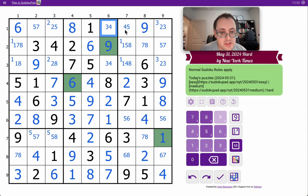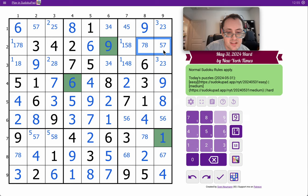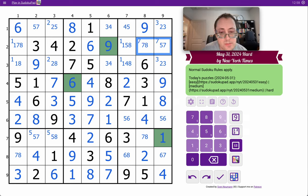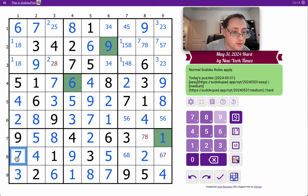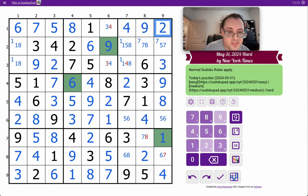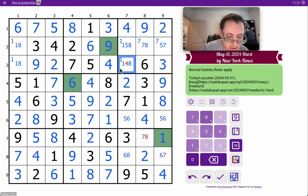Well, this can't be 7. These can't be 7 because one of those must be. If that's 7, then this isn't. Therefore, that cell, row 1, column 2, must be a 7. And that should be the last breakthrough I need. At this point, I should be just filling in digits.